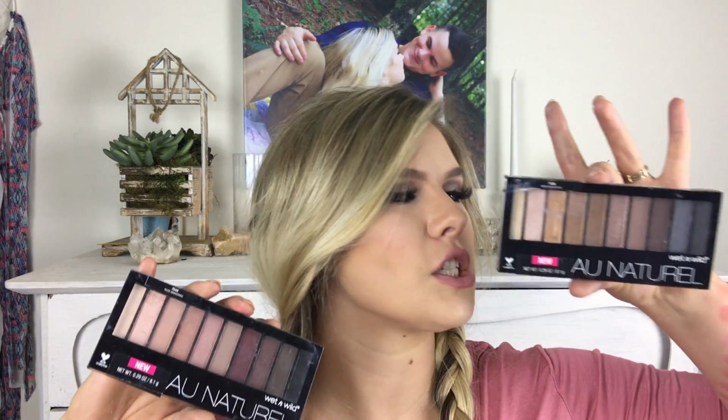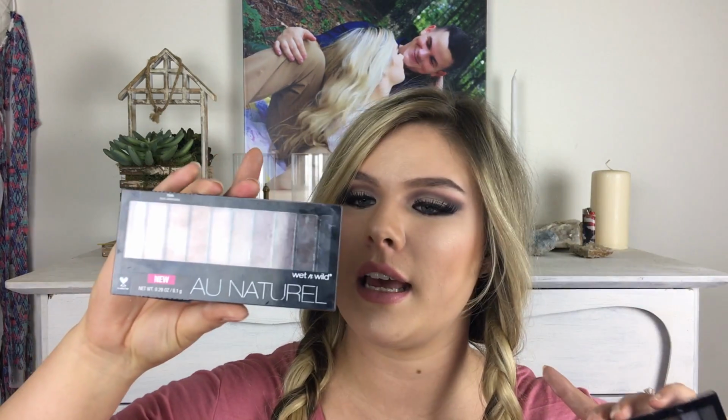Okay, and the next two things I've got are the All Natural, is that how you say it? Yeah, the Wet n Wild little palettes here. This one's in the shade Bare Necessities, and this one is in Nude Awakening. And oh my goodness, why is this not talked about more? Because these are so nice.